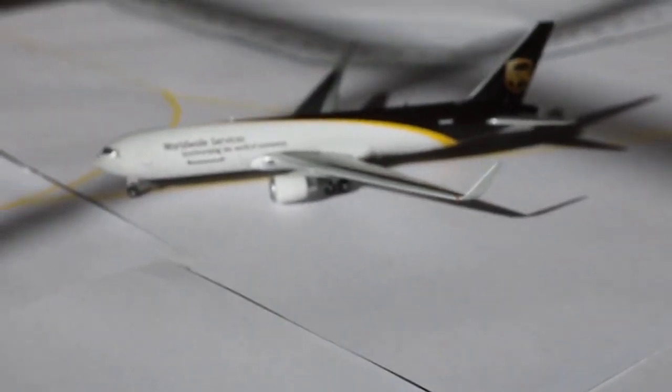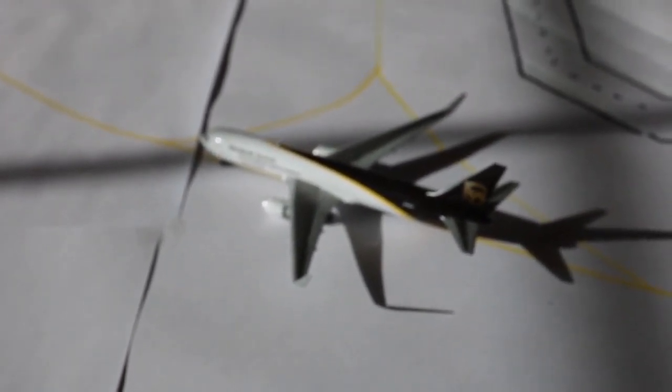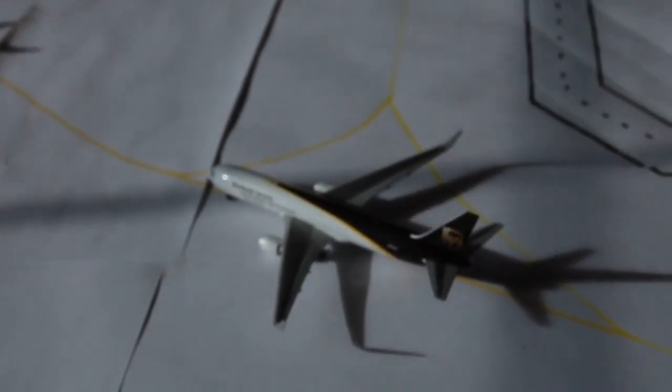Here we have the biggest plane at this airport, a United Airlines Boeing 767-300 freighter. Currently taxiing out with service out to Louisville, Kentucky after arrival from, that's a great question on all the routes they got. I would kind of need to look into that.